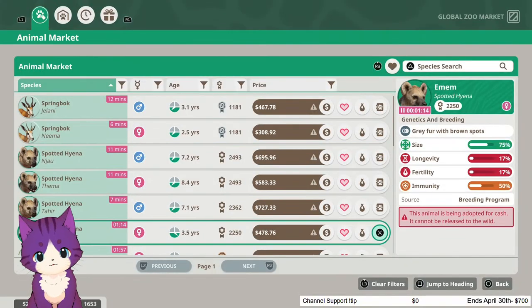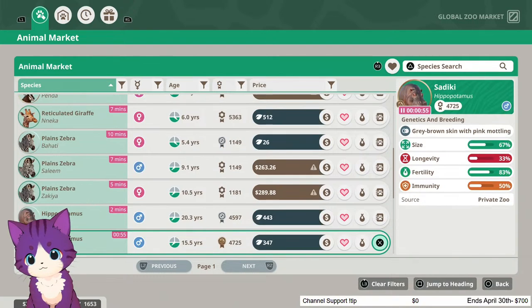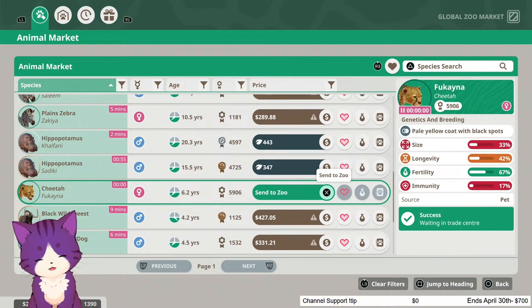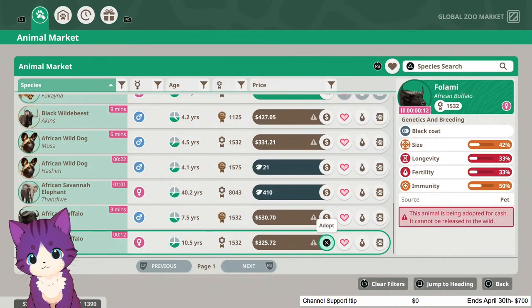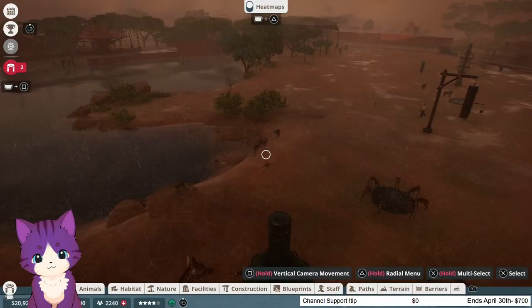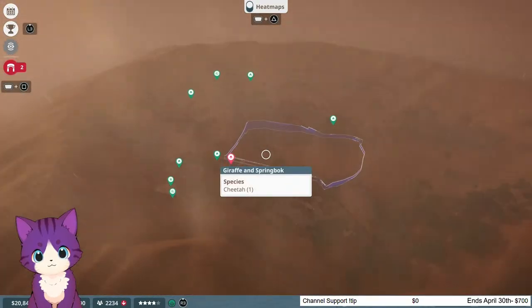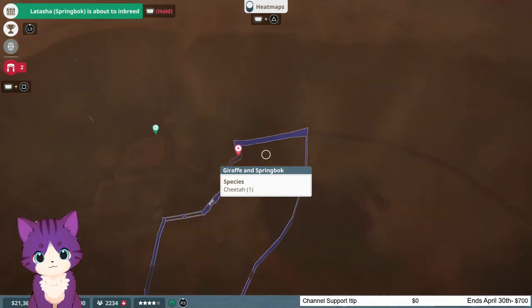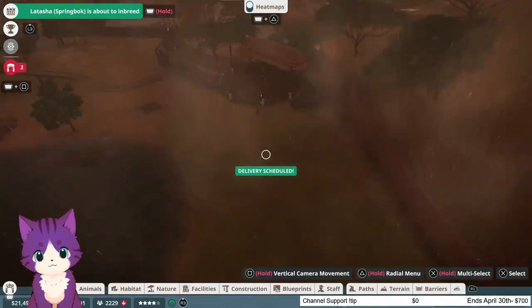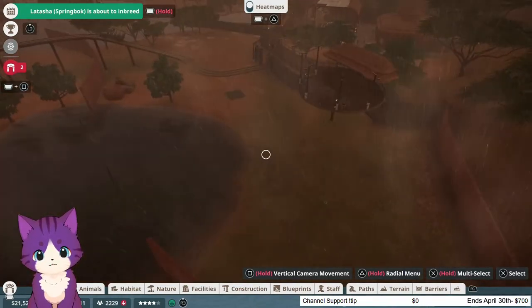Check the market again for lions. Oh my god, it's a miracle. There's a female cheetah. Still no lionesses there. Right, so we've got our group of cheetah now.